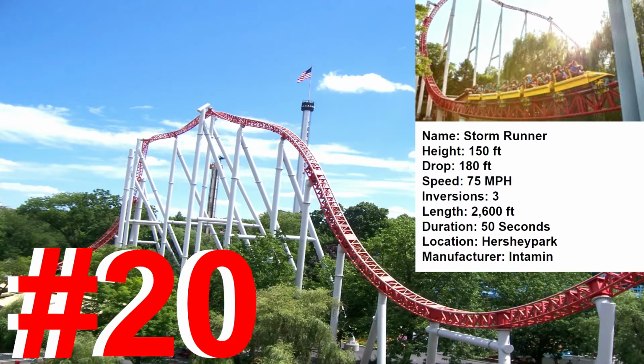Yeah, this thing's intense, man. The first few times I rode it, I wasn't that crazy about it. It just kind of felt short more than anything. And then the most recent time I rode it, freaking great ride, man. It's intense, has good airtime over that top hat. Not many times I can actually say that when I'm talking about top hats. But Storm Runner's top hat's really good. The inversions are great on this thing, especially that flying snake dive.